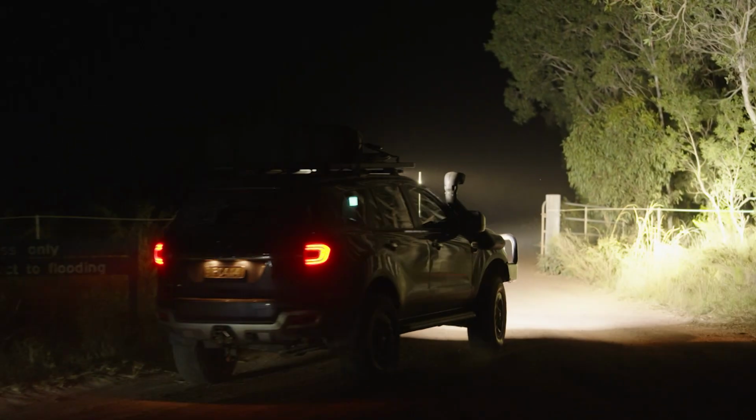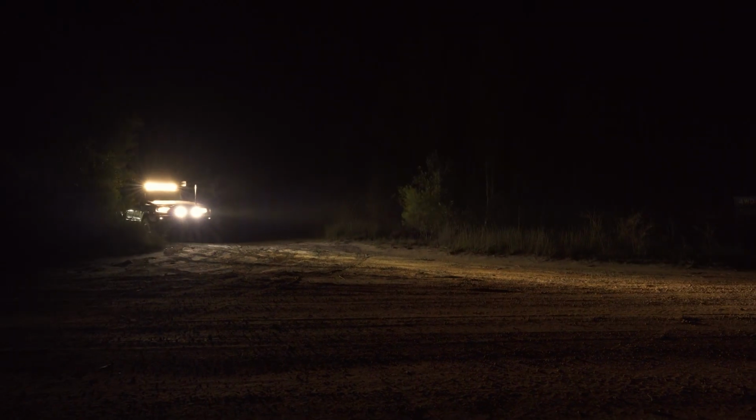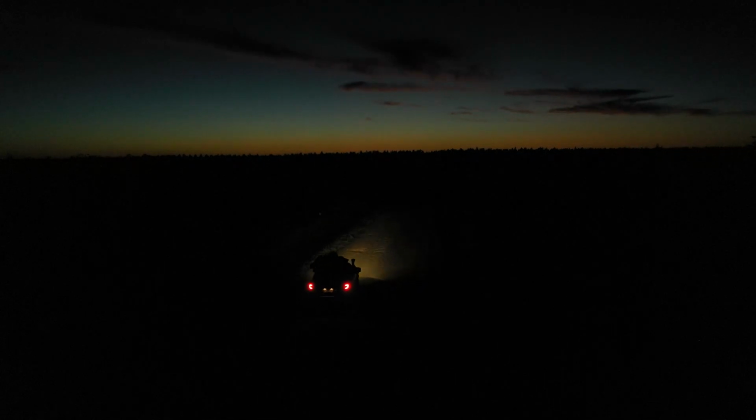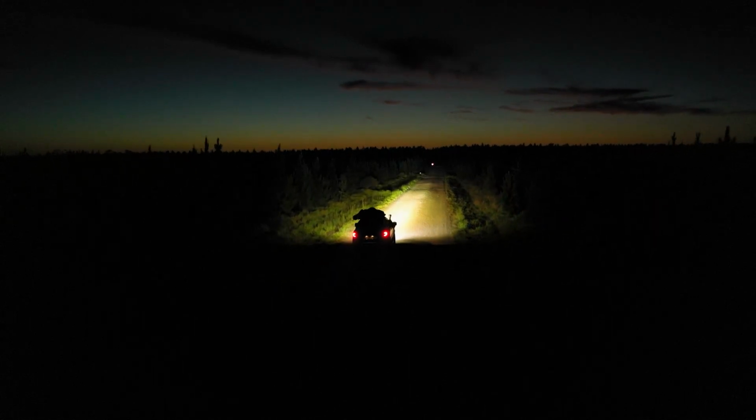It's dark by the time I turn off the Maryborough-Kallula Road towards Headley Camp on the Great Sandy Straits. This stretch of dirt is a perfect spot to show off one of my favourite accessories on the Fort Everest. This is normal low beam lights that are standard on the rig. Now, here's Ultravision's Raptor light bar and Nitro driving lights. Wow.